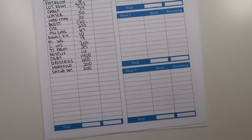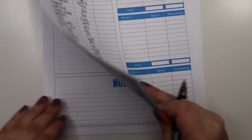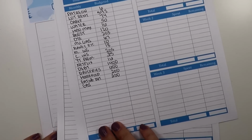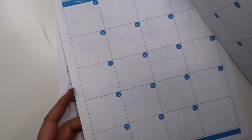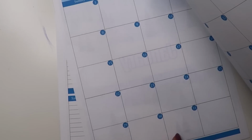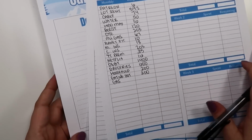All right, so then we have gas, and for gas, I didn't really plan this out. I need to know how many weeks are in the month. Where's my calendar? I should have punched these and put them into my budget binder, but I didn't. So Tuesday, 1, 2, 3, 4, technically 5, but I think I'm going to include January 31st in my February budget, just because it's only one day. We get paid on this Tuesday, and I think that just makes more sense.